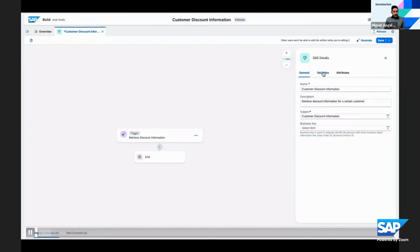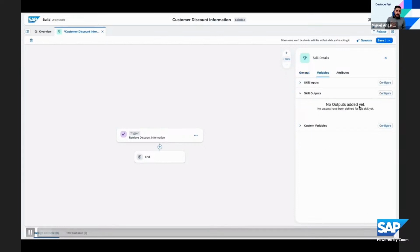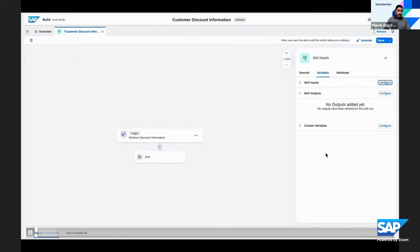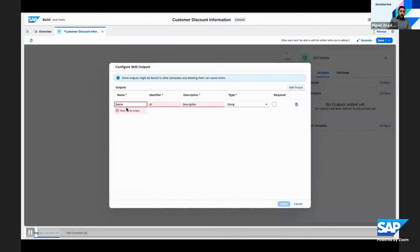And as I was mentioning, by the configuration that we have of inputs and outputs, you will be able to understand which parameters are required and how to request additional information from the user in order to execute this custom skill. So what we're going to configure here is a customer name as an input for this scenario. And then we are also going to leverage some information regarding the particular customer. So we're going to retrieve information from a third-party system that gives us information regarding the customer. There's email, contact information, but also probably the kind of status that we have. And of course, we're going to return the approved discount that we have for this customer.